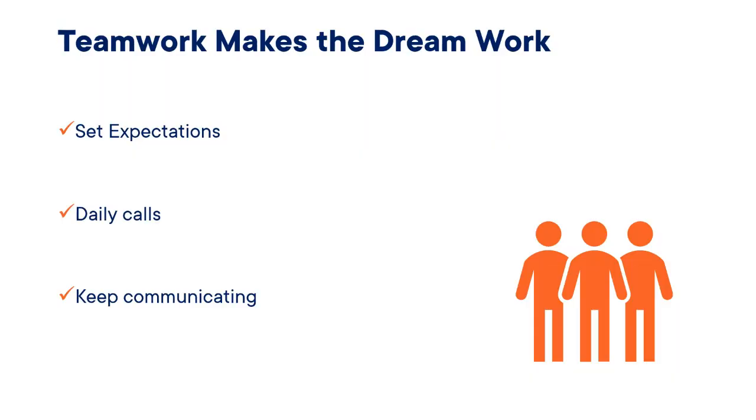Firstly, set expectations early. These will be mostly impossible to enforce, so you'll just have to trust your employees to do the right thing. But it's still important to set those expectations and provide guidance for routines, including daily Teams calls, and making sure that everybody keeps communicating.